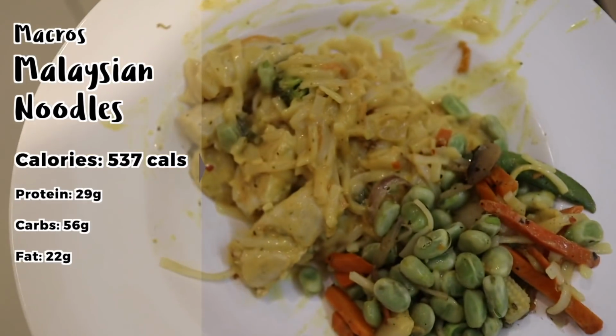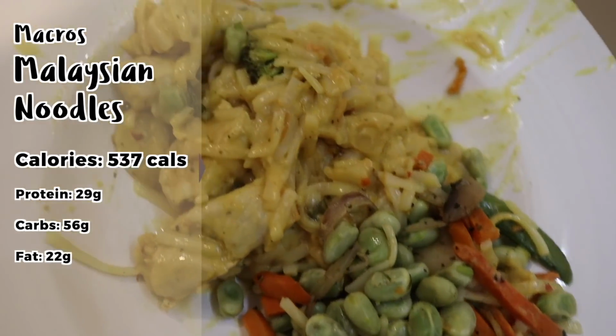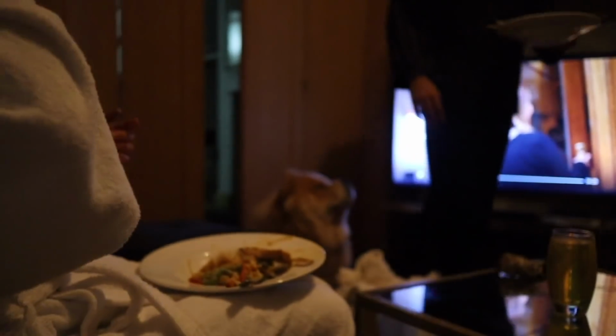So here's what I'm having for my dinner. Oh my god, this smells amazing. Windows wide open.